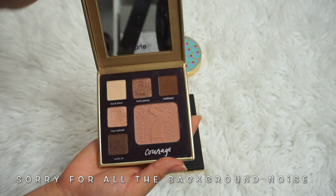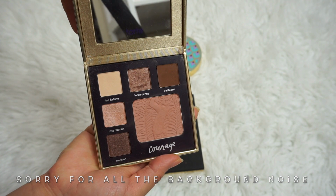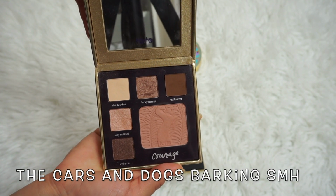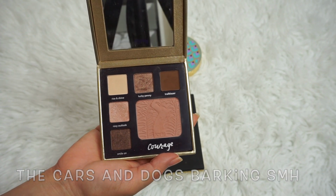So I did use this eyeshadow palette. It's really pretty. Do like it. Don't put too much use into it now. But back in the day, this was one of the eyeshadow palettes I would consistently reach for.